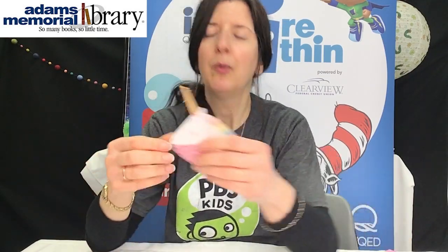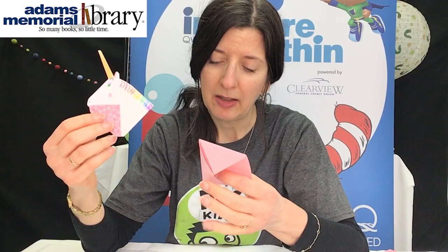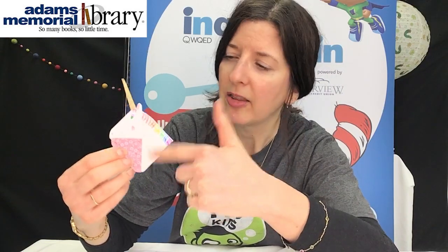And so this is where you can decide if you want it to be facing this way or this way. And whatever color you decide to make your bookmark out of, whatever paper that you decide to use, if you want to use a different color that you have at home, you can do that if you don't want it to be white. But the idea is that 3/4 of the shape is going to be white, and one part will be a different color so you can see the unicorn's neck and head better.